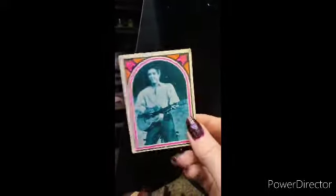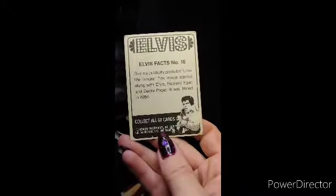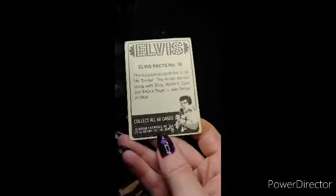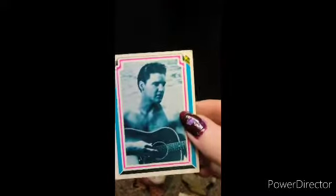Alright. Then we've got Elvis gift cards. There's a collection of 66. They have different photos, and on the back tells fun facts about those. They're all Elvis. They were collector's cards. So for you Elvis fans, I have all 66, just different times and periods throughout his life.